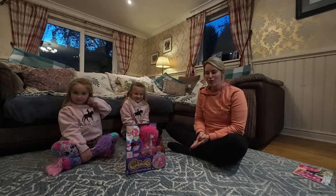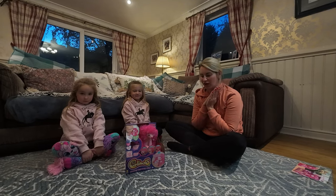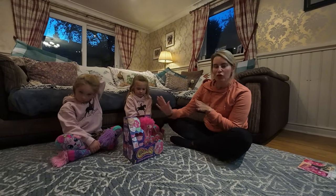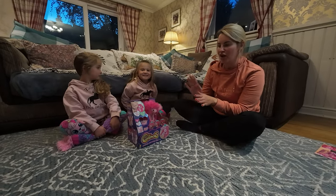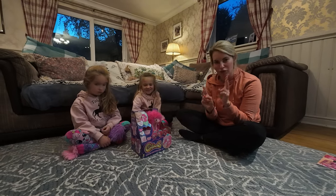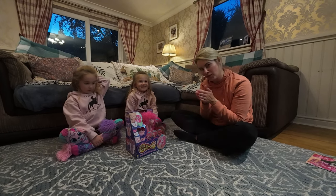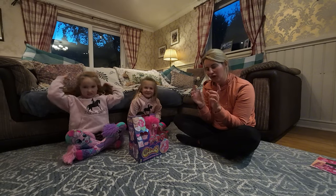So today we're doing another toy review, but this time we are doing one of the toys from Golden Bears, which is the Curlimals. We've done quite a bit with Curlimals in the past, but we haven't done this type of Curlimals. This is like a special one. We'll go through it all with you, but basically you get two Curlimals in this package, which is ideal for twins, because normally when I buy presents, I've got to buy two of everything. But this is like an interactive one, where there's like a little baby one in it.